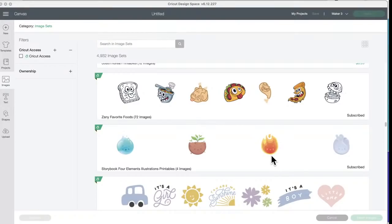Storybook Four Elements Illustrations Printables. These are cute. They got tiny little faces. I like that water. No fire, no earth.